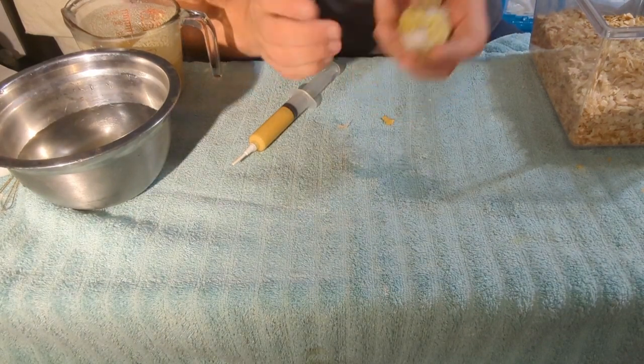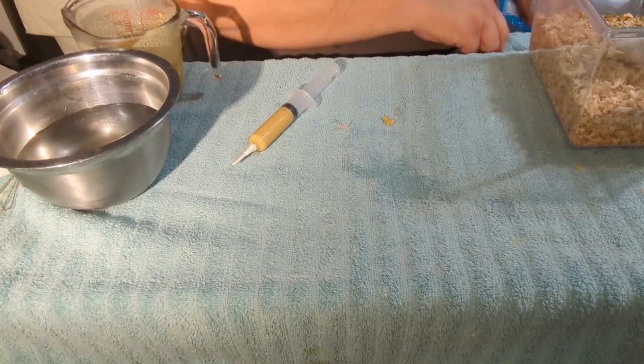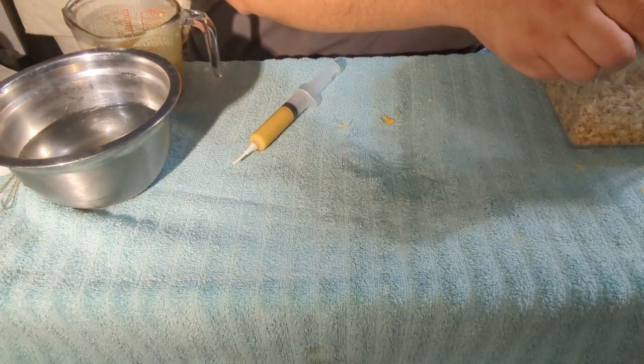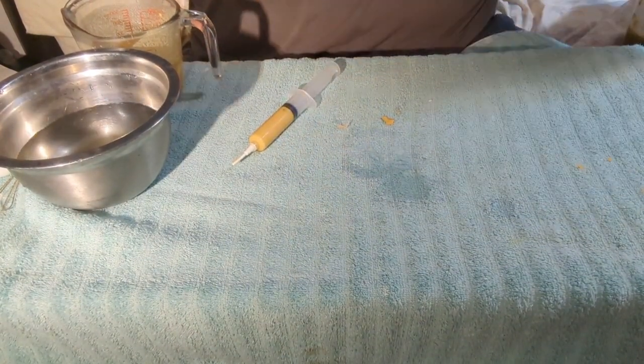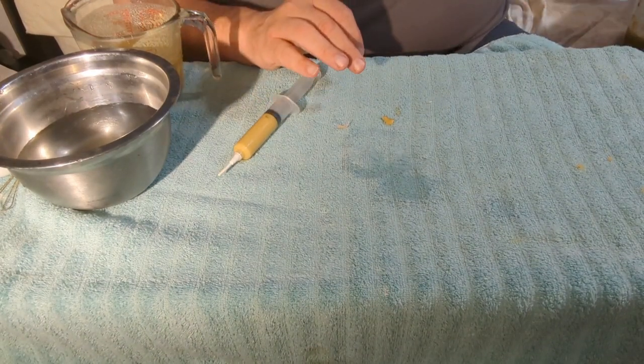You know what I did? I just fed the cat and the dog. I gave them a can of tuna fish. Now, they have dry dog food, but I thought I'd just be nice because it is kind of wet and cold and blah outside.